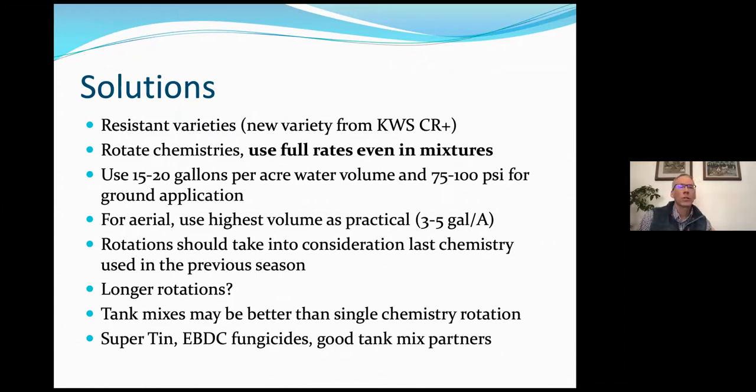And of course, the other solution is rotate your chemistries. And I think most growers have been doing a pretty good job of that. We've been getting information from Western Sugar and what they're doing. For the most part, growers are rotating their chemistries and using mixtures. I'm not sure if they're still using full rates. They probably are. So using full rates, even in the mixtures, rotating those chemistries.